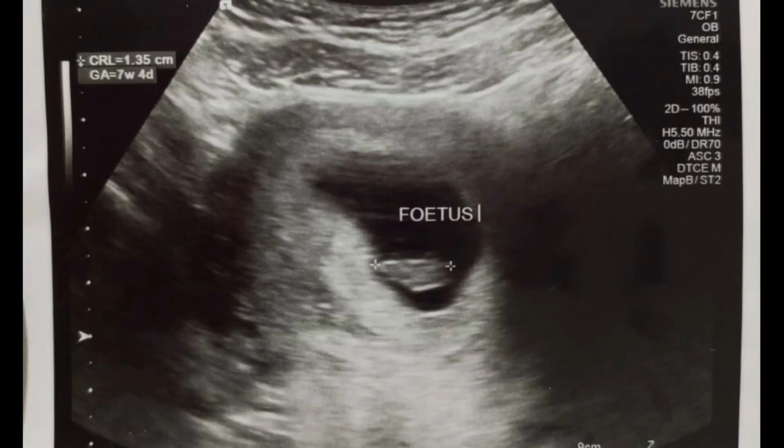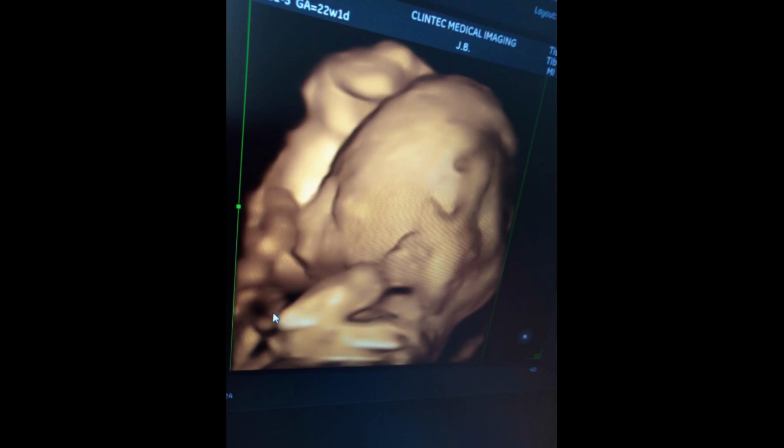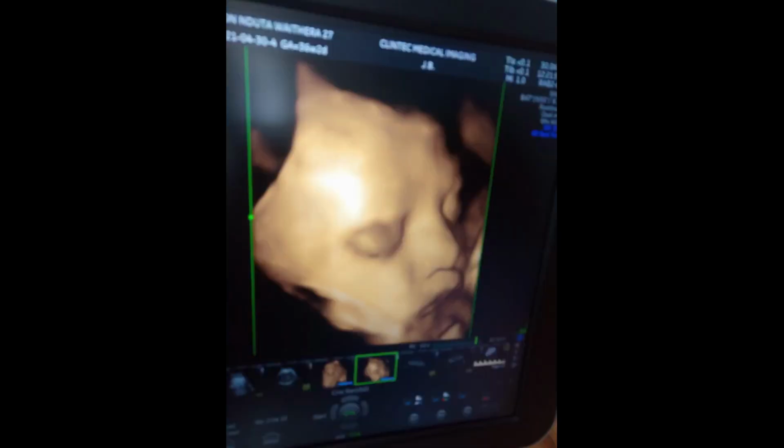My threshold for pain is very low, so when I found out I was pregnant, I started doing research on the different pain relief options during labor and delivery. Now, there are quite a number of labor pain relief options out there. Some are non-medical and others are medical. I'll focus more on the medical because that's the one I chose and used.